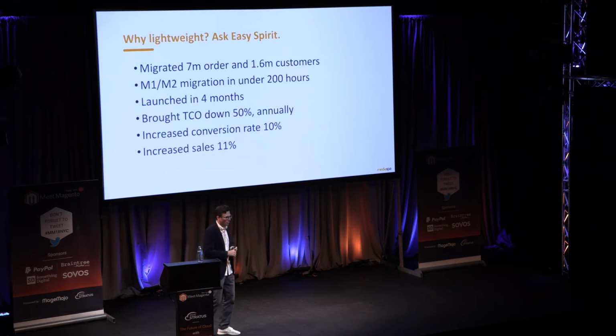So bringing this thing home, why would you do this? Why would you be lightweight? Why would you follow these Maverick Commerce principles? Well, if you ask Easy Spirit, we were able to migrate 7 million orders and 1.6 million customers, move from M1 to M2 in under 200 hours, launch in 4 months, bring their total cost of ownership, and that's actually the M1 to M2 migration was Mark Fisher, but the Demandware migration to Magento was Easy Spirit, and that's where the total cost of ownership came down 50%, moving from Demandware to Magento. We increased our conversion rate 10%, in large part due to the checkout. And we increased their sales 11% in large part due to increasing their pre-order functionality.